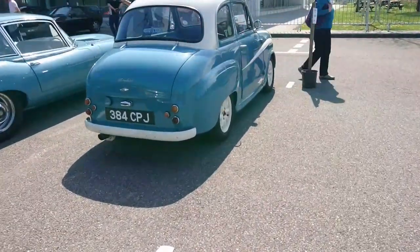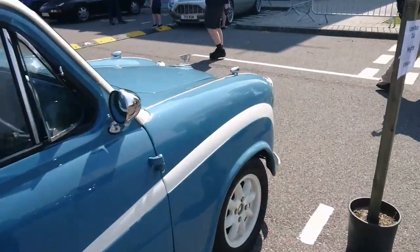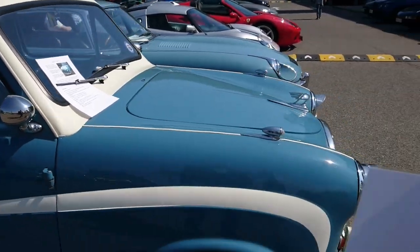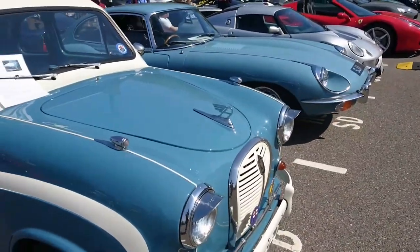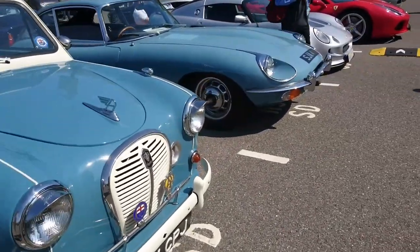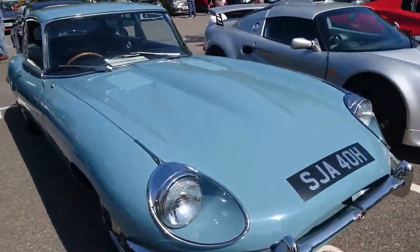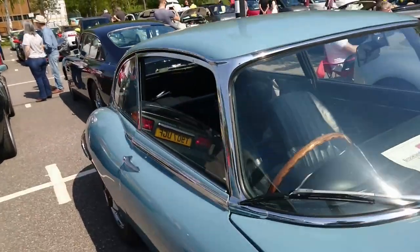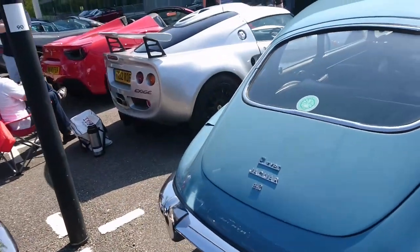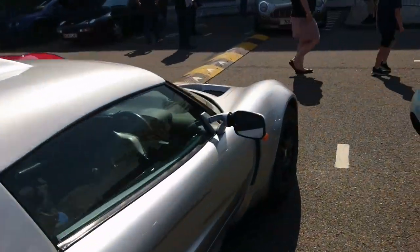Austin of England. I think this is an A35. Yes, it is, with a large rear window, 57. Excellent. It's good to see that sort of thing. Right, Minilites, of course, like many classic cars, look great on Minilites, so do these. Series 2 E-Type, I believe. 1969-70 on an H. Yeah, especially as it's 4.2, so it must be. 2001 Lotus Exige.